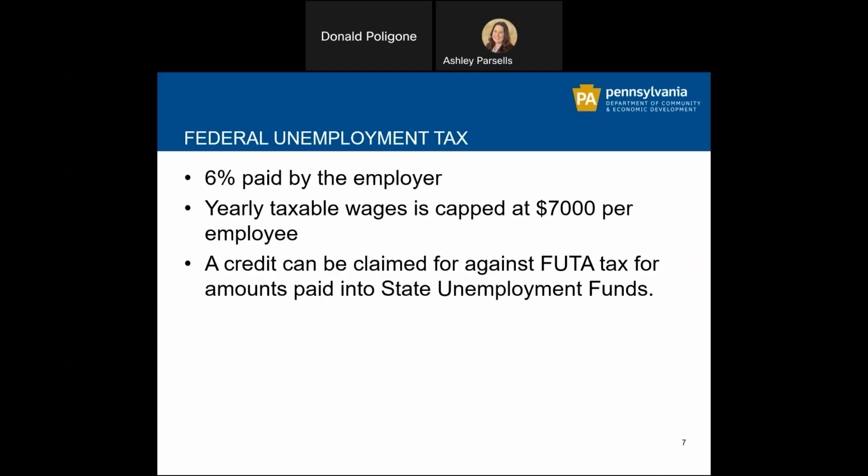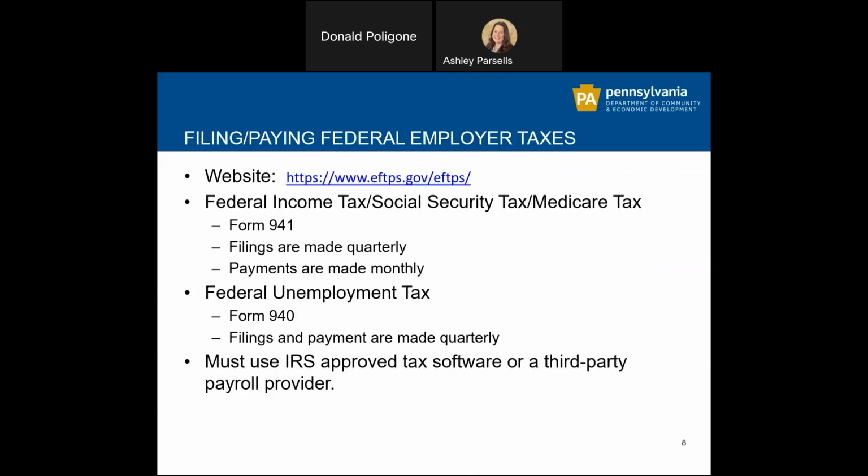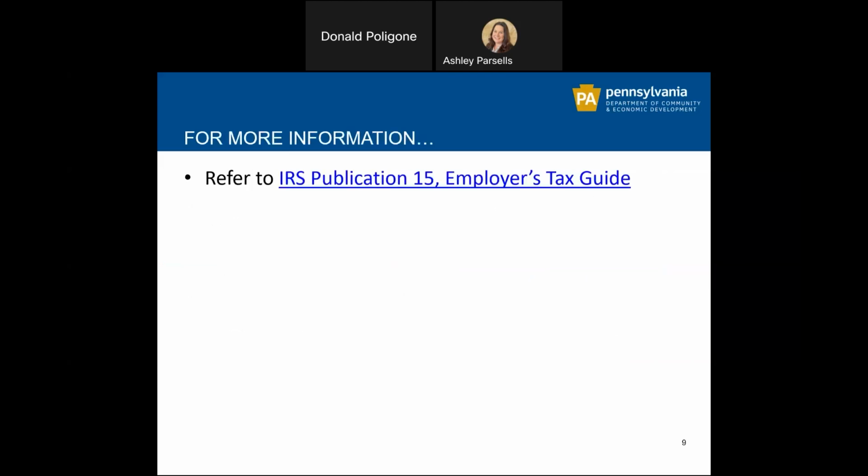If you've paid wages subject to federal income tax, Social Security tax, and/or Medicare tax withholding, you must file Form 941 quarterly at www.eftps.gov/EFTPS using IRS approved tax software, even if you have no taxes to report. Though reports are filed quarterly, generally new employers will remit withholding payments monthly. Additionally, to report and pay federal unemployment electronically, file Form 940 quarterly at the same website using IRS approved tax software. For more information regarding federal employer taxes, please refer to IRS Publication 15, Employer's Tax Guide.